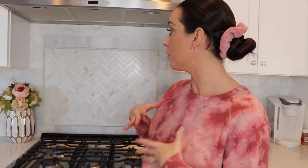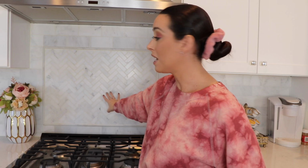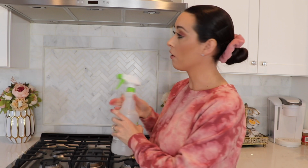But the Dawn dish soap foamer works fantastic at lifting any stains or grease or whatnot and cutting through all of that grime. And since it's foam, say you have a ton of buildup right here, you can spray that foam on and it will sit there in that area and it will be able to get to the stain and really lift it, so then you're able to just wipe it down. As opposed to if you're using a spray bottle, you spray it on and it's gonna start dripping. So that's another really good tip.